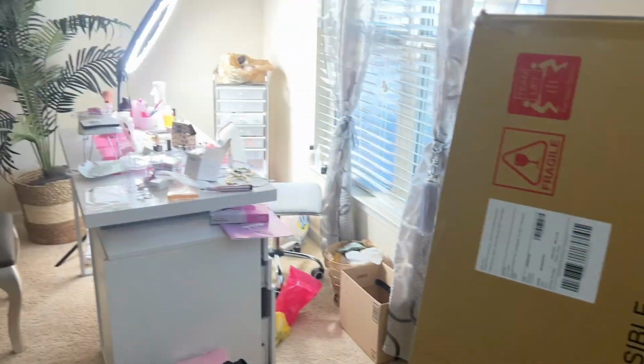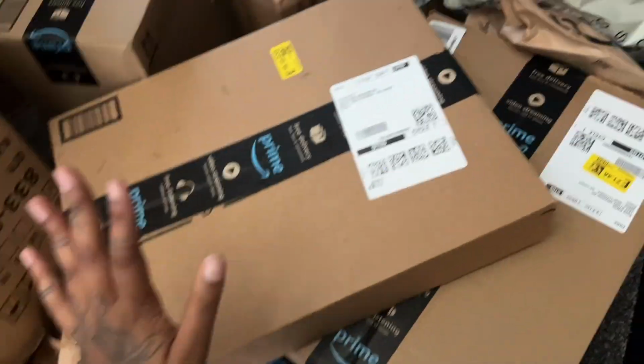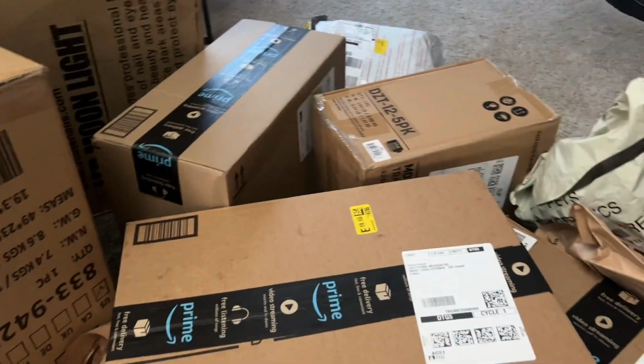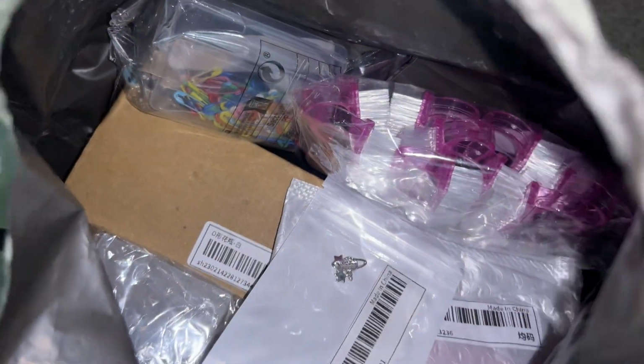Okay, so this is my new nail desk that I ordered. It's the same exact one, but brand new. Then this is just some more stuff that I got for my suite. I'm so excited. So I'm finna start opening some of this stuff so I can get rid of these boxes. So this is my first package from Shein. I got like a lot of little cones, some nail brushes.